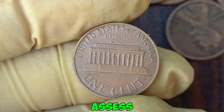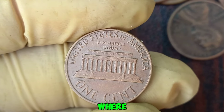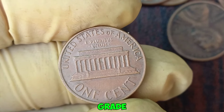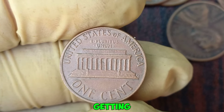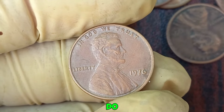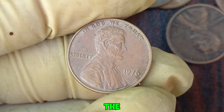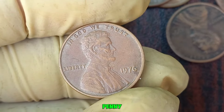These experts will assess the condition of your penny and assign it a grade based on factors like wear, luster, and any imperfections. The higher the grade, the more valuable your coin is likely to be. In addition to getting your coin graded, you can also do some research online or consult with a coin dealer to get an idea of the current market value for the 1976 no mint mark Lincoln penny.